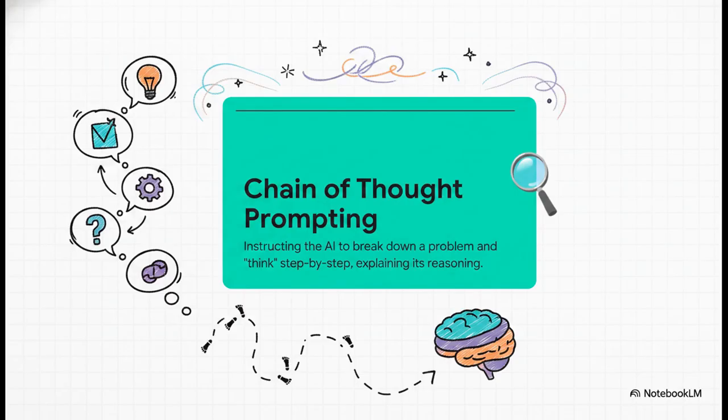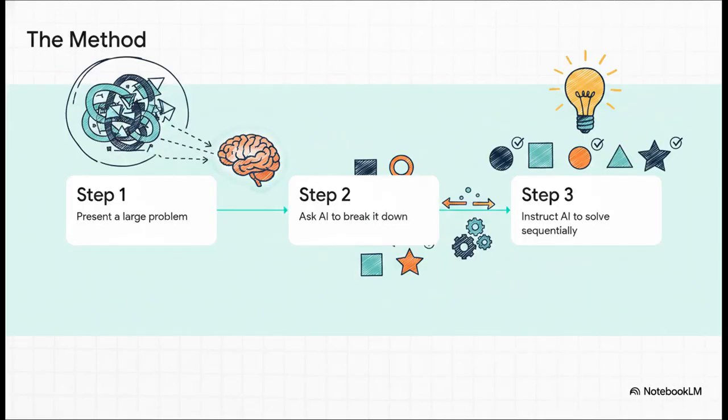You basically tell the AI to think out loud, to show its work, just like in math class. You make it break the problem down and explain its reasoning as it goes. So you're not just getting the final answer, you're getting the process. It's a lot like how we tackle big problems ourselves, and it makes it way less likely that the AI will get confused or just make stuff up. And this is pretty much how it works. Simple, right? First, you give it the big, messy problem. Then, and this is the key part, you tell it, hey, break this down for me into smaller pieces.